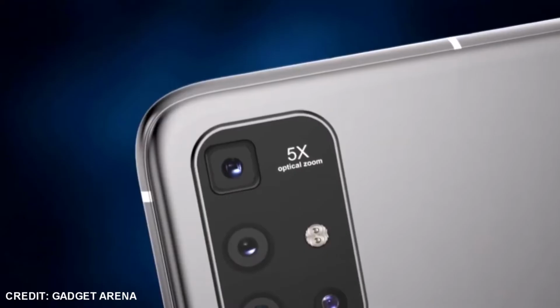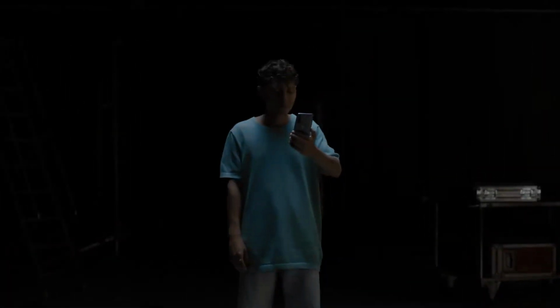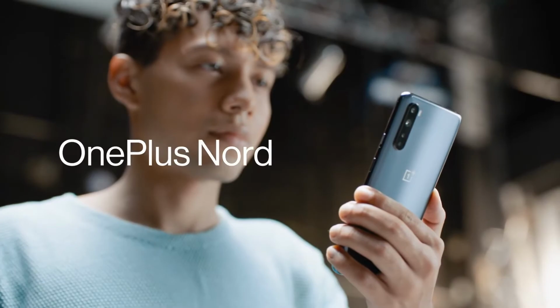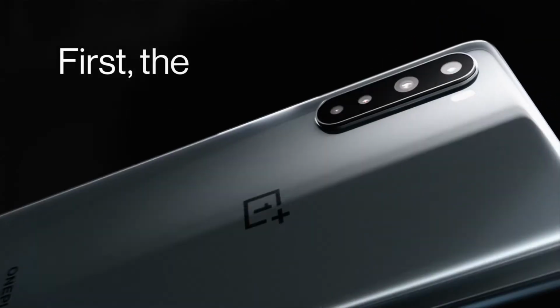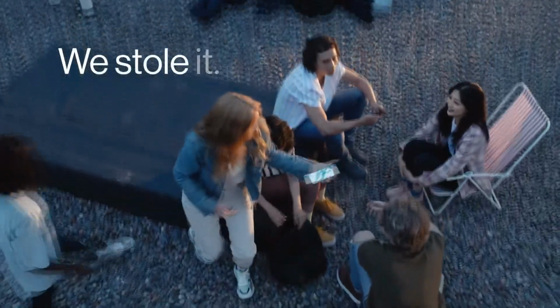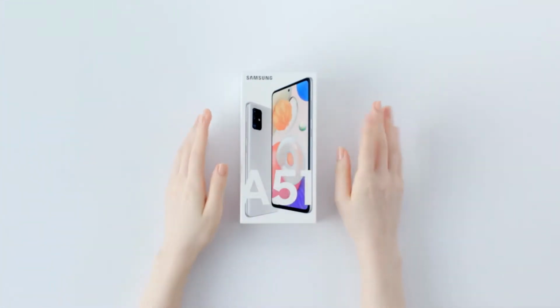One close competitor is the OnePlus Nord. That phone sells for around $50 or £30 more, and for that you get a faster processor, more RAM, a 90Hz display, and a second selfie camera. Funnily enough, Samsung is also competing with themselves. Their A51 5G is basically a slightly higher spec version of the A42.